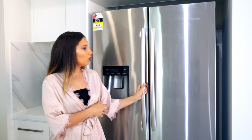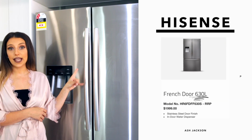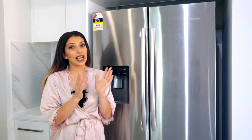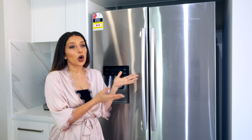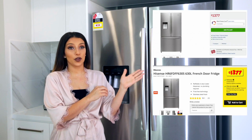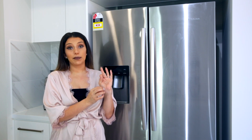This one, I think it retails for about $1,899. It's the 620 litre fridge by Hisense, and I think this is quite a popular model because it does have quite a lot of features, especially for families that need a lot of space, but it's also on the lower end of the price spectrum, so that's quite attractive. And I've actually seen these fridges out for a lot cheaper. If you shop around, you can generally get a really good deal on them. So I've been really happy with it so far. We've had it for about 5 months now, and it's been awesome.